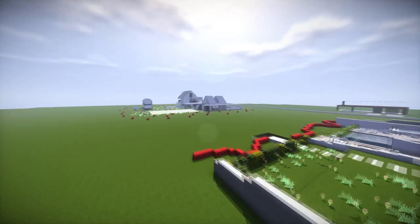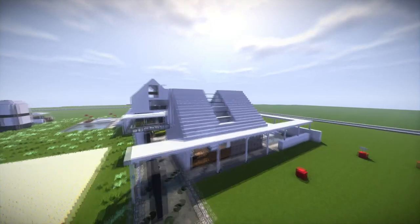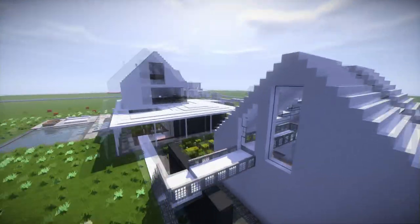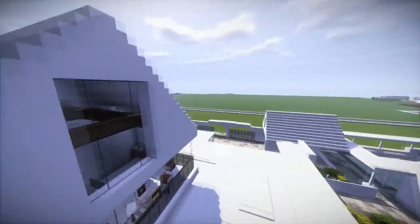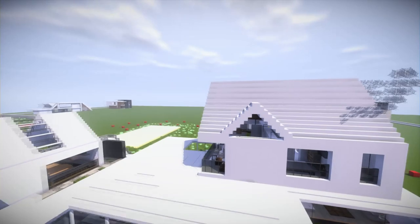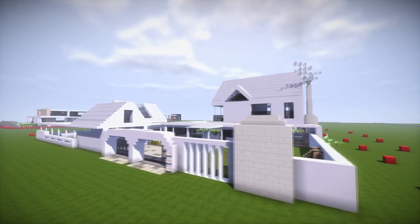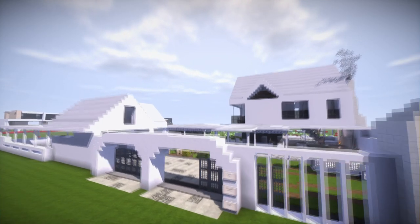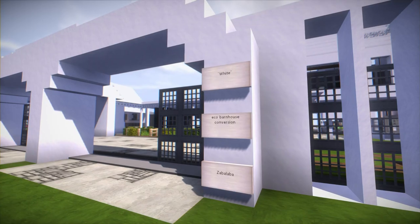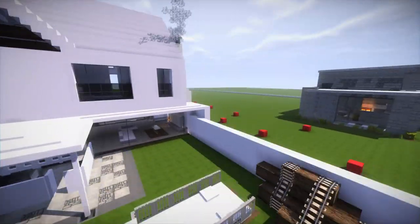But then after that, Zelvi actually moved on and created this project, which is in a whole new level, whole new category of standards. And this is a modern barn conversion. Admittedly, he did have a little bit of help from Shiv, but from what Shiv told me, Zelvi did most of it. So let's check this out. It's an eco barn conversion by Zabalaba.